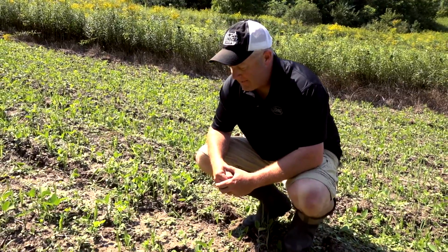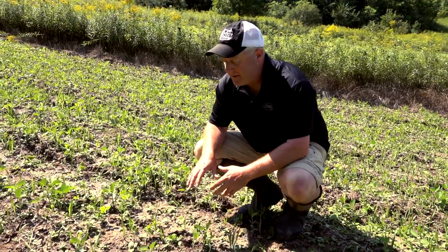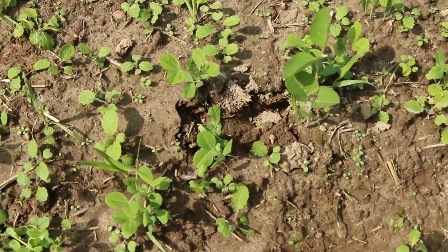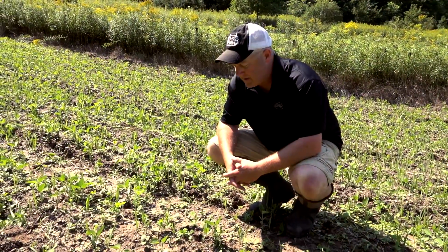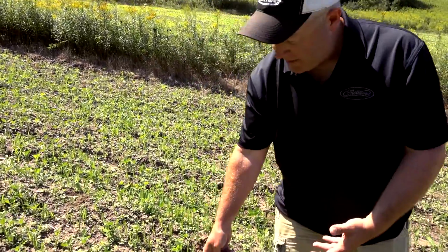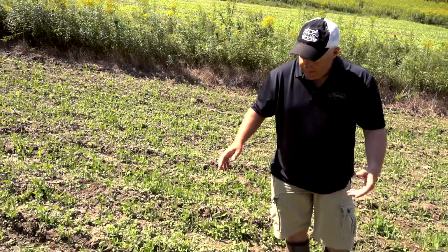But this is not a big buck track, and the majority of the time when you see a track like that, it is not. Just because it has dew claws and a hoof mark doesn't mean that it's a big buck track. What this means is it's a running deer track, and I would guess by looking at it, it's probably a middle-aged doe, small buck.